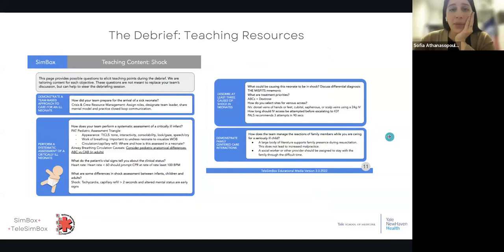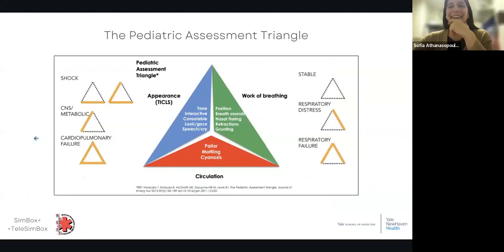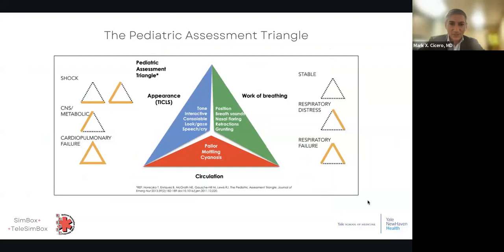Dr. Cicero, thank you so much. I'm going to bring about our old friend, the pediatric assessment triangle, and talk about its use in SimBox. Meanwhile, Dr. Athanasopoulou, if you'd be so kind, check out Lindsay Turnquist's question in the chat regarding the source of some of our resources.